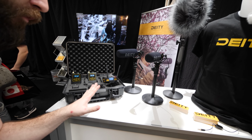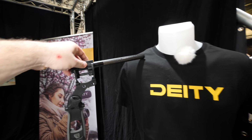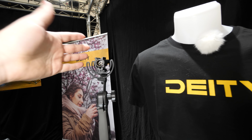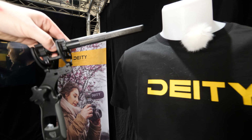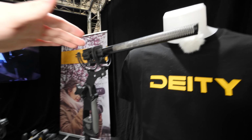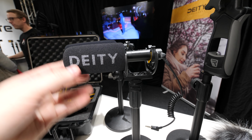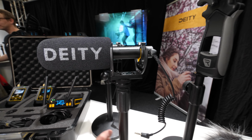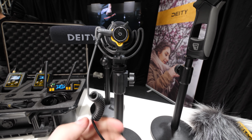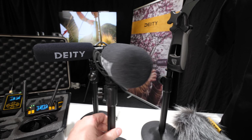So I'm here on the Aputure booth, and they also have the Deity microphones here. So here we have the Deity S-Mic. It's an XLR microphone, just like the Rode NTG2 or Sennheiser shotgun mics. So this is a really nice high quality shotgun mic. And here we have the D3. It's the normal one, and it's pretty affordable. And right now you are also listening to this microphone. And it's an on-camera microphone that automatically turns on. So for making vlogs, this is a really nice affordable option.